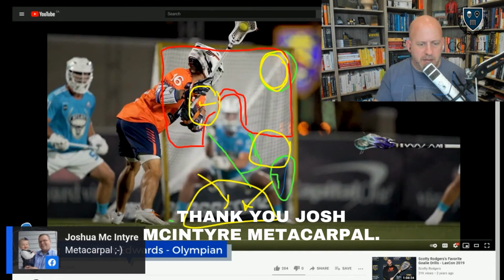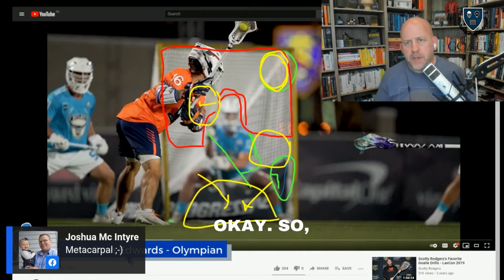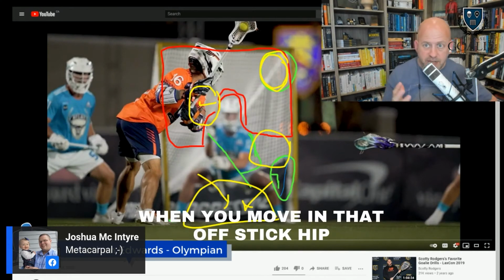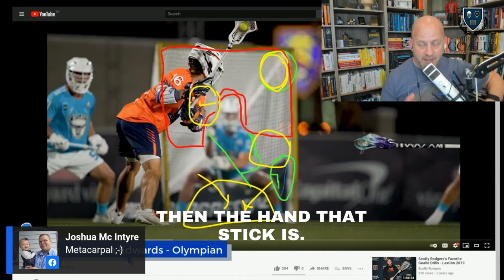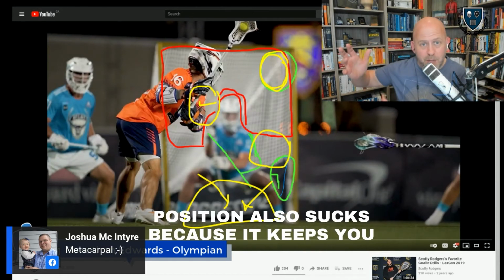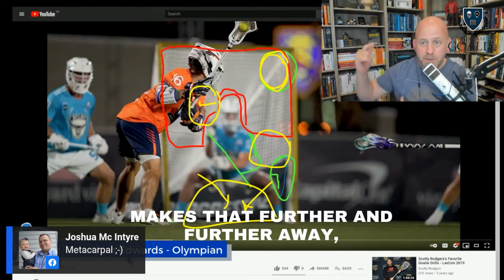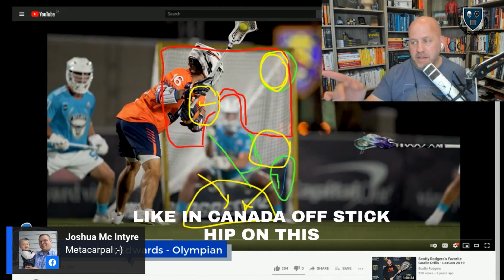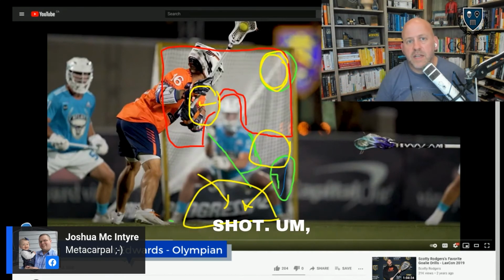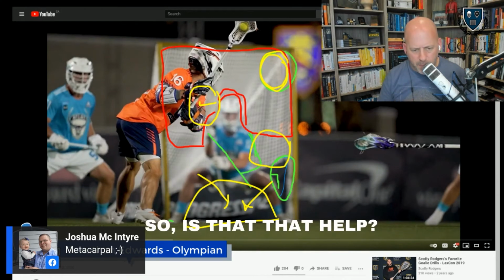Metacarpal. Thank you, Josh McIntyre. Metacarpal. Okay. So, yeah, when you move in that off stick hip spot, it's the elbow first, then the hand. That stick is, and so this is why that vertical stick position also sucks, because it makes that further and further away, right? So I would have loved to have seen Ament light like Kincannon up off stick hip on this shot. And we would have learned a lot more from it. Okay. So, yeah. All right. So does that help?